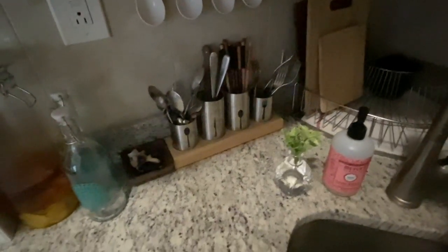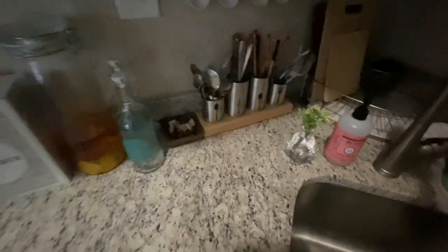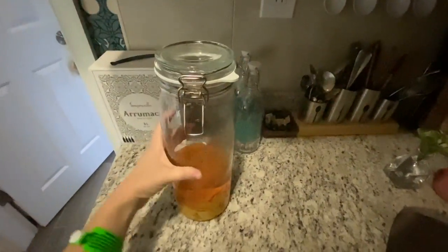As an extension of that, I do have this little organizer, which I probably should wipe down, these silver ones. They keep everything nice and organized. And then I have my ramen or soup spoons right above them just to add more space. These guys are just chopsticks holders.